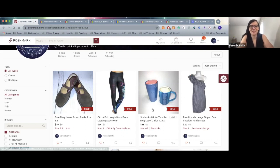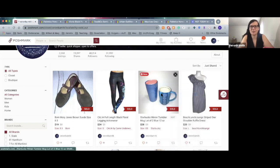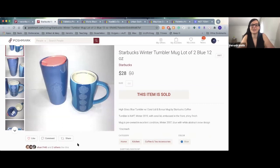Next up, we got a super surprising out of the blue full price sale on these 2 Starbucks winter tumblers and mug. Let me open these up here. This just came. I thought this would sell in winter and not in spring, but here we are. So full price, I had these listed for $28. This is what they paid for them, came in and bought them, which is awesome.